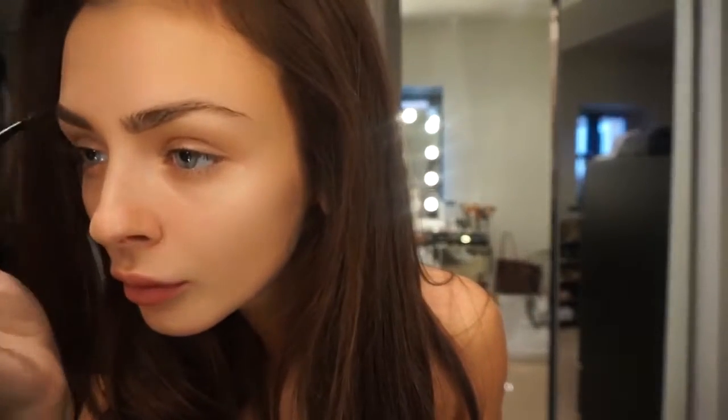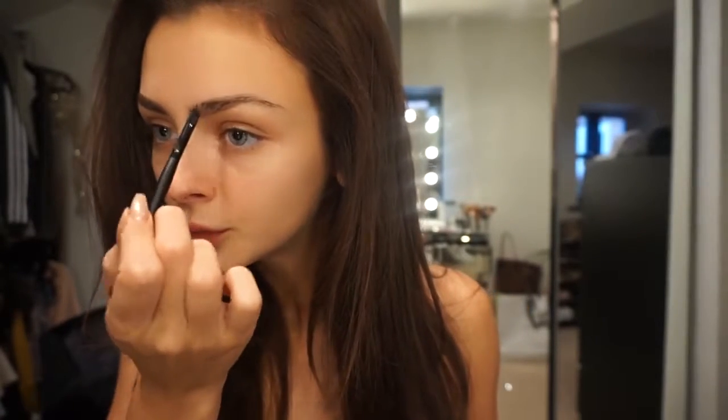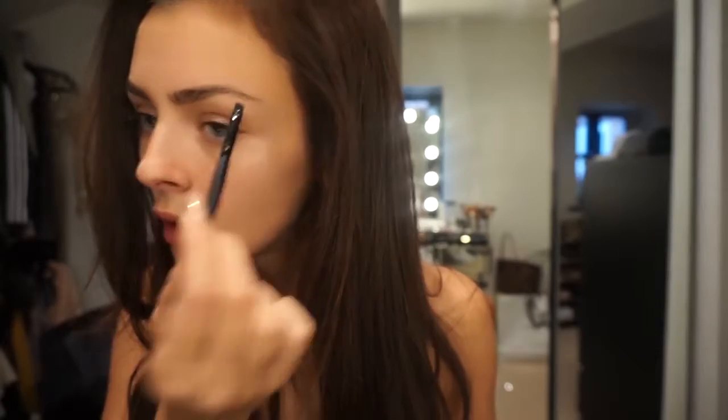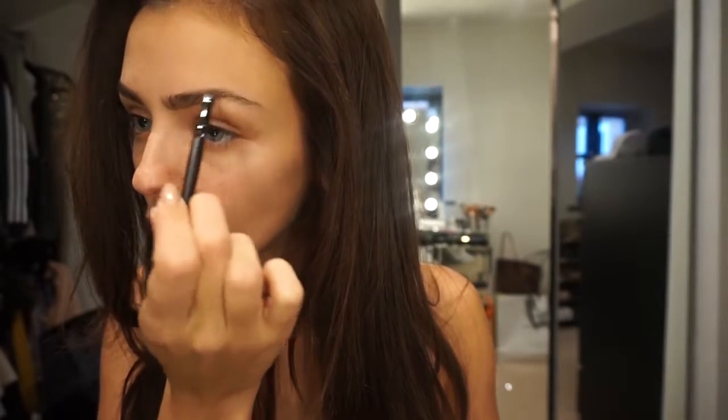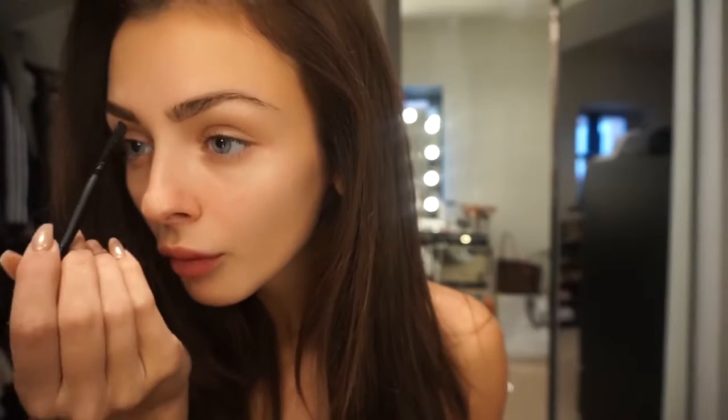Really easy. So I'm just going to dab a little bit and just do little brush strokes. It doesn't come out heavy, which I really like. It's quite natural. Just doing little strokes. You can literally do it in like 60 seconds, it's so easy. So that's my eyebrows done with the bPerfect. Really nice. That's my go-to eyebrow product at the moment.